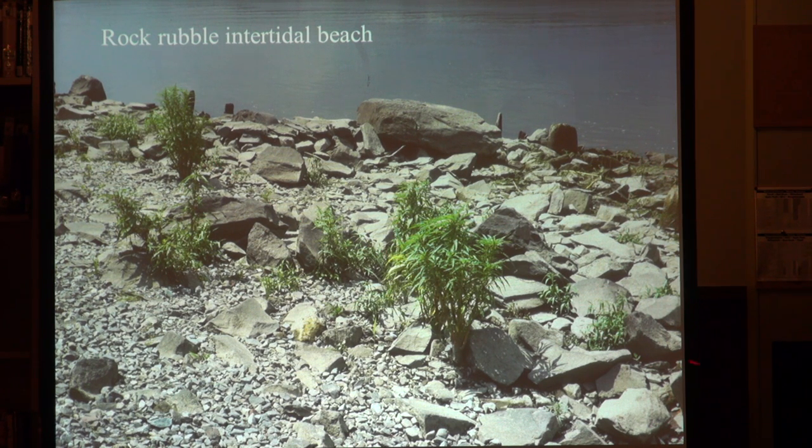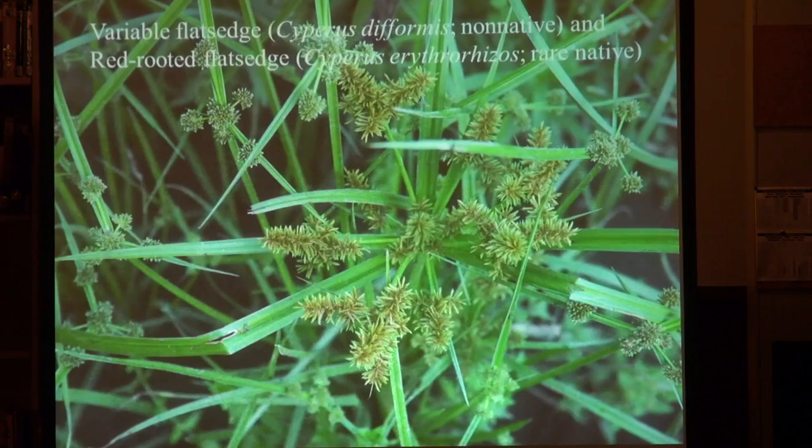Here's a rock rubble shore. Now, I don't know how much of this is construction and demolition debris. I think it's mostly naturally broken chunks of sandstone. And you can see this isn't a very easy place for plants to grow. So there are not very many species, and there's not a lot of dense vegetation cover. So that's a different kind of habitat. I'm just going to show you a few more slides because we want to have a few minutes for questions.